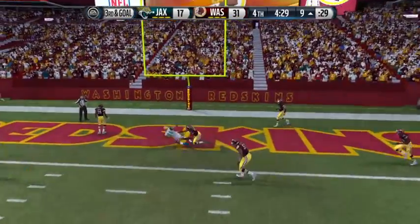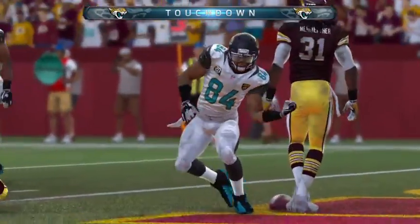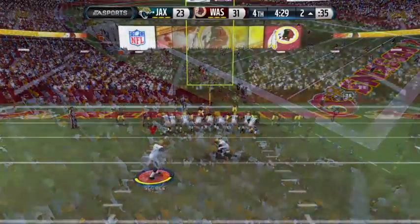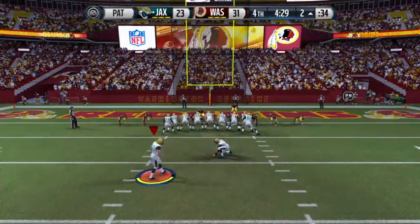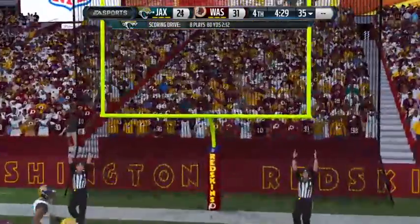Throws the pass. Touchdown. That'll close the gap. Touchdown. Terrible job that time by the defense. Third and goal. They're expecting pass, and they still can't stop it. This defense is just not fast enough to stop those touchdown passes. And the extra point is good.